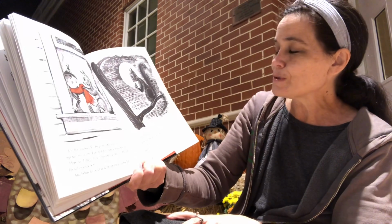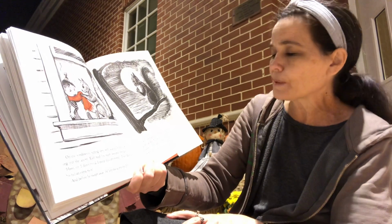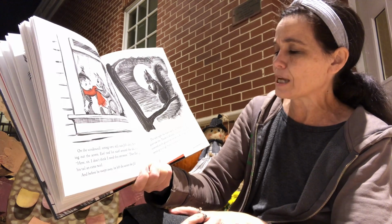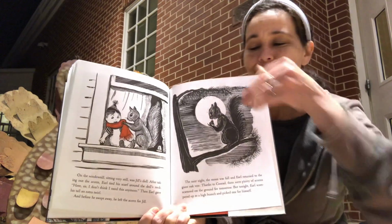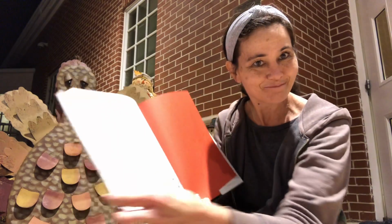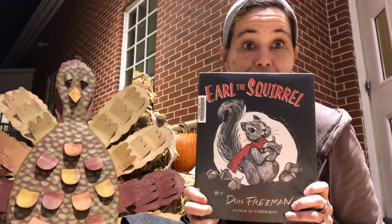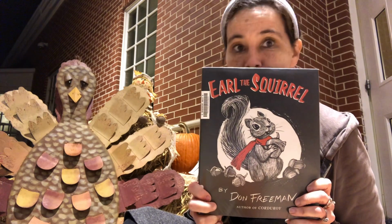The next night, the moon was full, and Earl returned to the giant oak tree. Thanks to Conrad, there were plenty of acorns scattered on the ground for tomorrow. But tonight, Earl scampered up to a high branch and picked one just for himself. The end. And that is the story of Earl the Squirrel and how he got his own acorns on his very, very own.